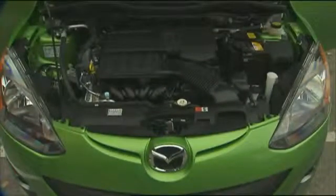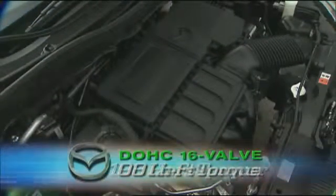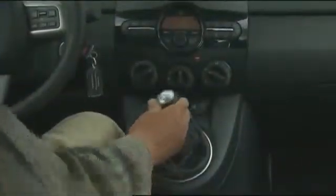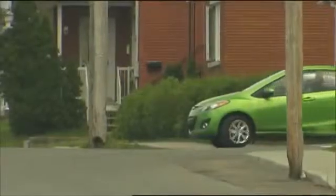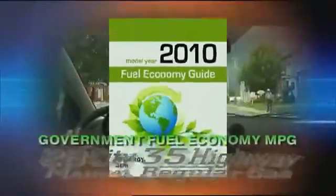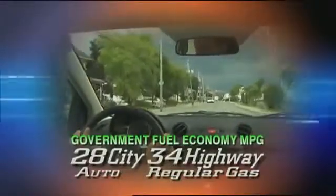The front-wheel drive 2 sports only one engine for the U.S., a judicious 1.5-liter four-cylinder producing 100 horsepower and 98 pound-feet of torque. That's less than even the Yaris. Still, the Mazda i4 is well matched to the standard 5-speed manual and optional automatic, albeit with only 4 gears. Regardless, we found it scooted along nicely in and around the city limits of Montreal, darting around traffic in an easy and fun manner. Even from a stop, it moved off with plenty of confidence and no hesitation. That makes the Mazda 2's competitive government fuel economy ratings of 28 city, 35 highway for the manual, and 28 city, 34 highway for the automatic, all on regular gas, just a happy plus.